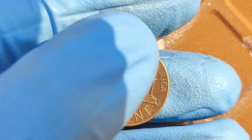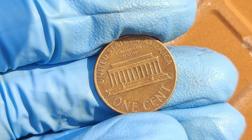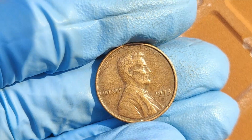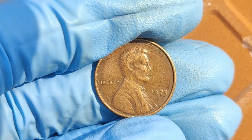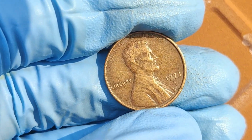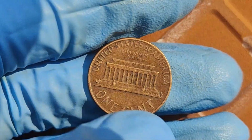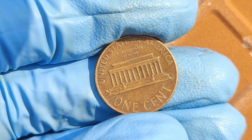And let's not forget about the rare repunched mint mark. Some 1973 pennies show a second, fainter D mint mark stamped over the original. It's a small detail, but in the world of coin collecting, small details mean big money. So, if you spot a double punch on your penny, you might be sitting on a jackpot without even knowing it. Now, I know what you're thinking.